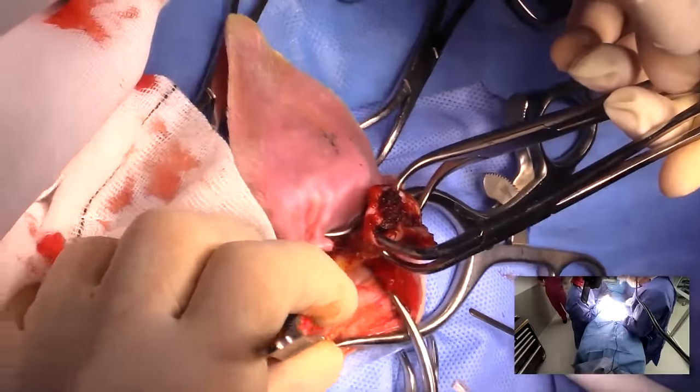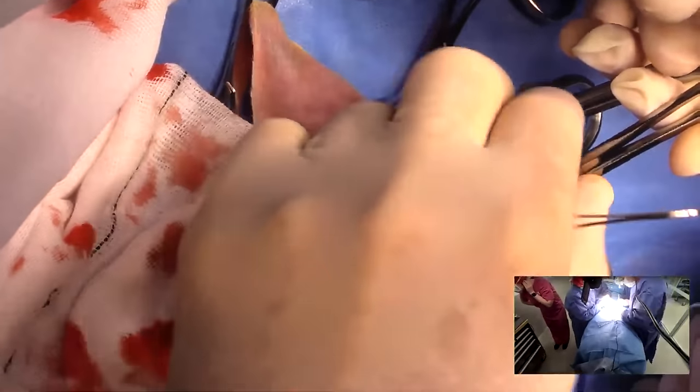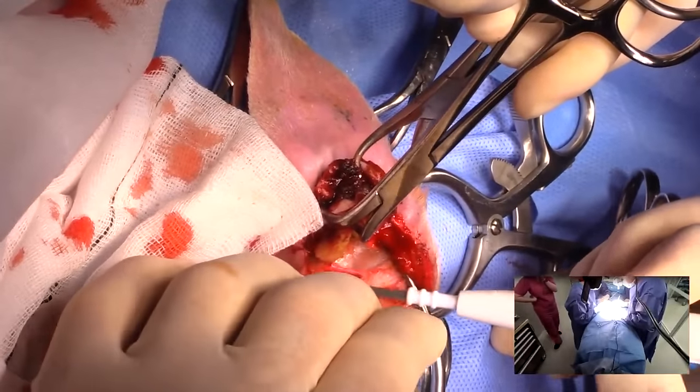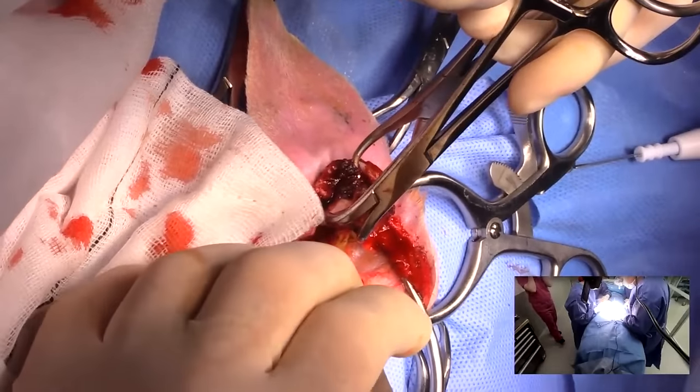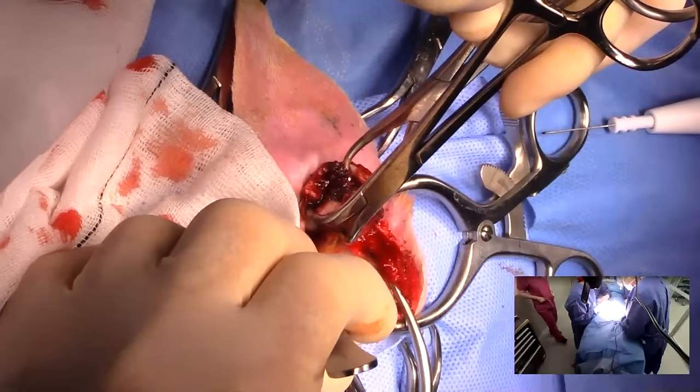Sometimes the image is reversed on the television. It's a facial nerve to see in there. Very carefully dissecting the soft tissue around it.